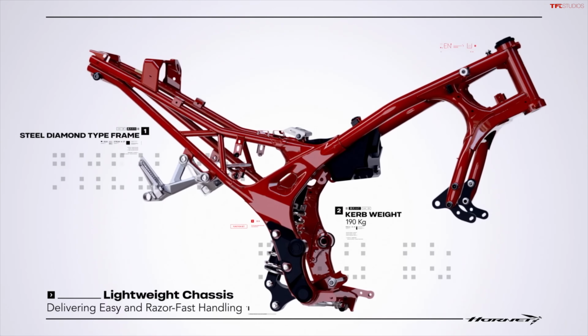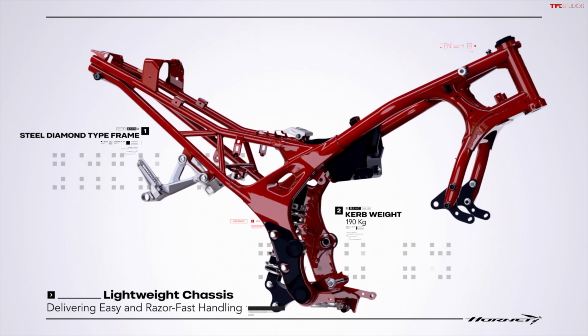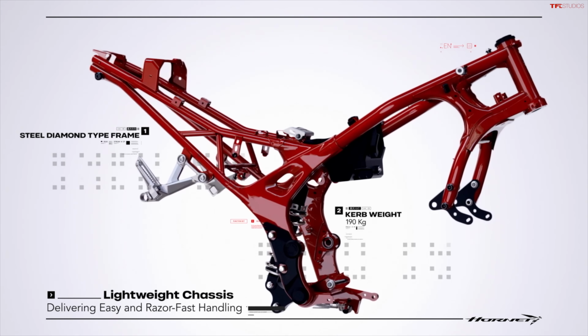It's an all-new frame. It weighs less than 37 pounds according to Honda, and the bike itself has a 418-pound curb weight. So not exactly the lightest motorcycle in the world in terms of bikes in this class, but definitely not terrible. Should still be pretty flickable, and you're looking at a 31.3-inch seat height, so definitely not super intimidating. It should be easy for riders of all sizes to get their feet down on the ground.